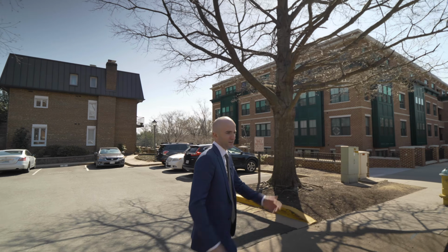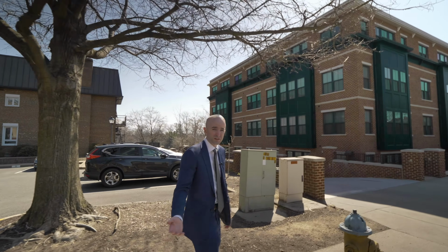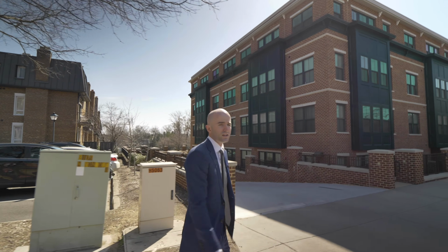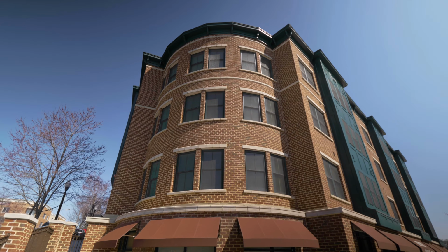As we're walking, across the street is the local Safeway, so you can just walk across the street, get your groceries. Then we also have the Cherry Hill Apartments, which is the largest multi-family apartment building in Maywood, which was actually just recently renovated and is essentially just brand new or a few years old.